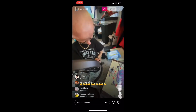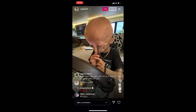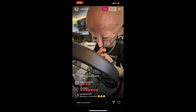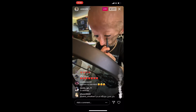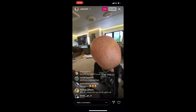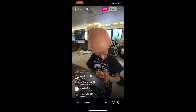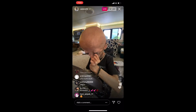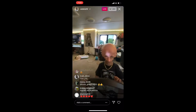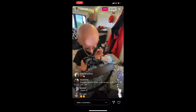Add some more. My goodness. Okay, I'm gonna grab the lashes like this and put it right on there. Oh my goodness. That was a quick stick. Wow, it looks good. Yeah, it does.